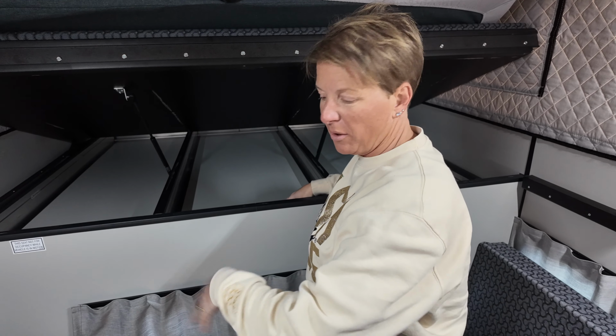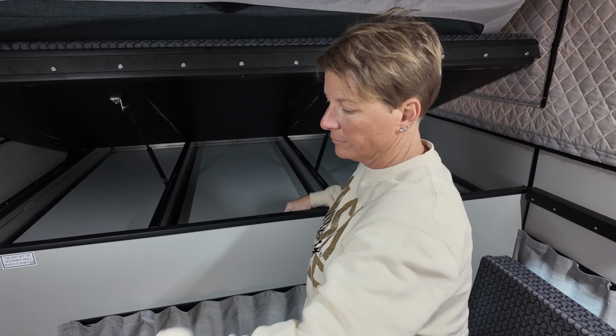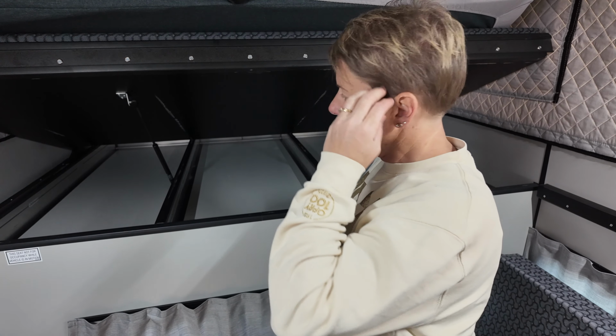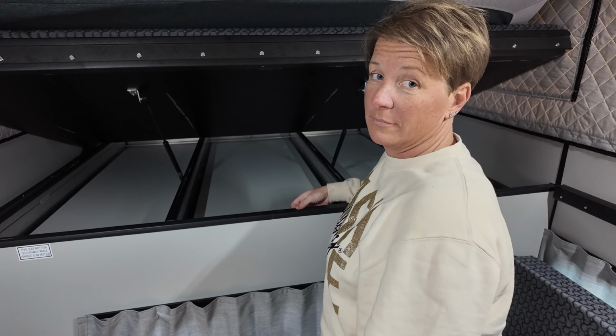Our other one, we used to keep all our bags on our dinette. It was okay. It was a lot of moving. Yeah, but this would be a great option for us if we're ordering a camper, right? I mean, you like this for sure? Yeah. Okay.